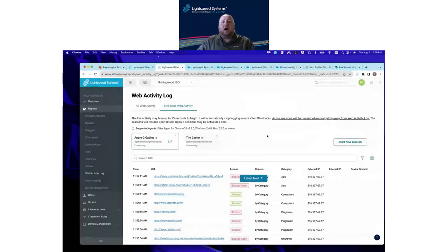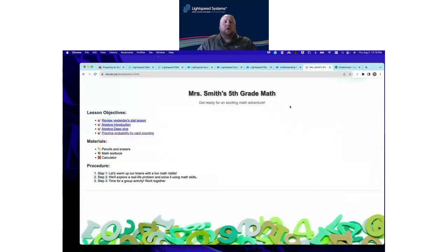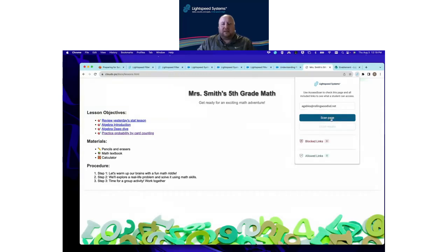When we're talking about how to identify what students can and cannot get to, that leads us to our new access scan that will be released here soon. In this example, I'm showing Mrs. Smith's 5th grade math class. Here she has her curriculum and a bunch of links going out to different websites, but Mrs. Smith might not know if her students can get to this. With a simple extension that can be installed, the teacher can put in the name or email address of the student, click scan, and it's going to take a look over that entire page. Let me go ahead and refresh here.